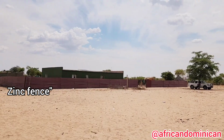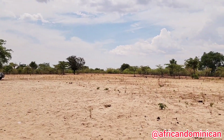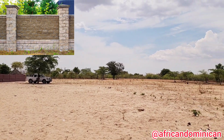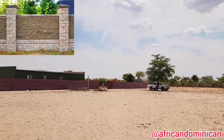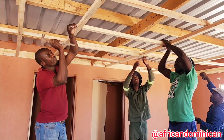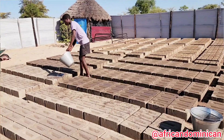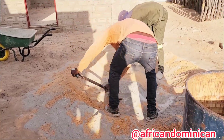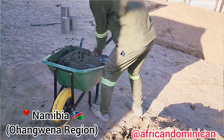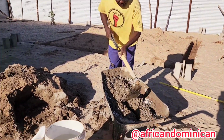And as you can see, our fence is made out of those zinc tin, whatever you call them. But we are planning to upgrade to brick walls, brick fence around the homestead. And of course, this is my mom's land, and so she gave me space on our property to build our village homes. And what I'm about to show you is my first African village home. Thank you, Mommy, for supporting this project and for giving me land where I can build my African village home.